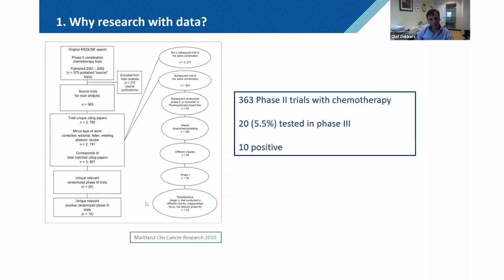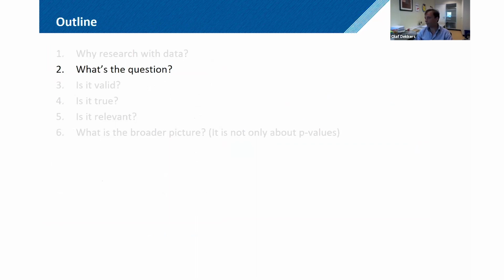So to make it even worse, if you go to oncology, based on phase 2 trials, here we have more than 350 phase 2 trials, you see that only 5% were tested in phase 3, and of them, only half were positive. So this really means that it's quite uncertain whether a drug in the end will have a positive effect in humans. And that's the reason why we need data, why we need randomized controlled trials.